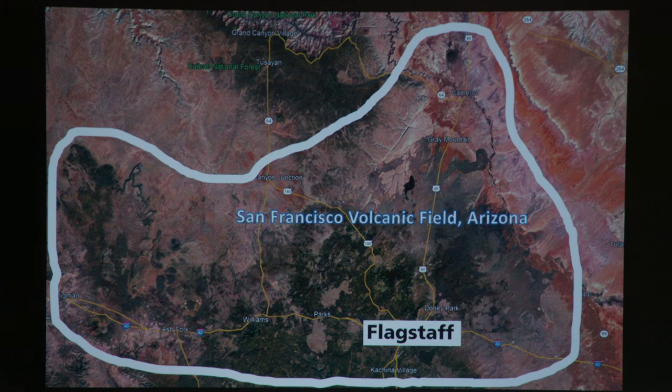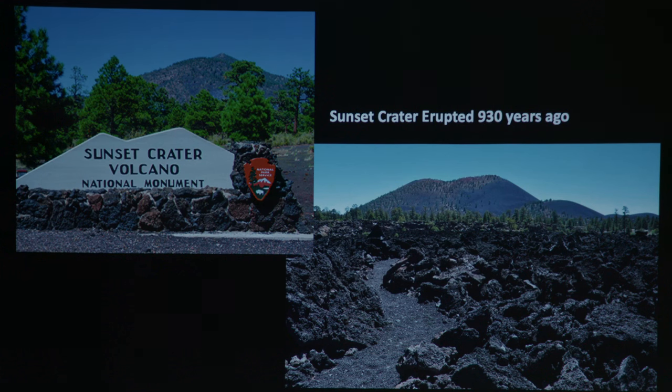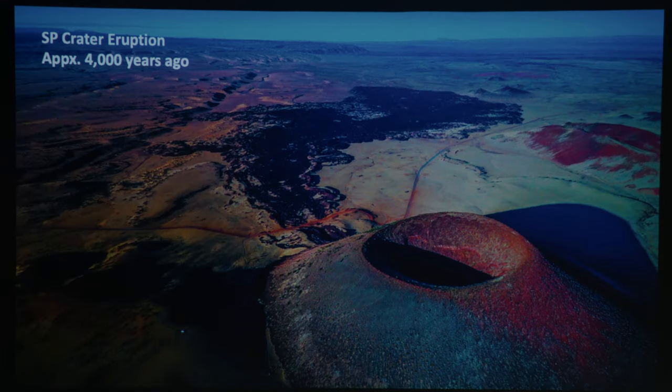So another one, San Francisco volcanic field. This is Flagstaff. This one's a whopper, 600 plus eruptions in this volcanic field over the last 6 million years. And it's the home of Sunset Crater, which erupted about 930 years ago. Another one, this one's got a bit of a naughty name, so we'll just use its initials, SP Crater.